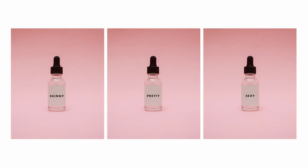I decided to open my portfolio with 2 pieces that were really poppy and colorful and linked to this idea of commercialism and advertising that I like to explore in my work and that I talked about in my artist statement. So this first piece is called Skinny, Pretty, Sexy, and it is a photographic triptych. And it explores the type of messaging and beauty standards companies use to sell products every day.